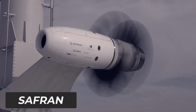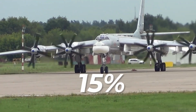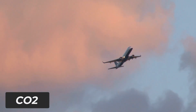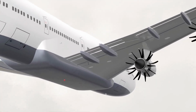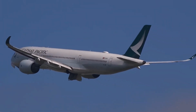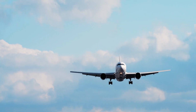Until Safran developed a counter-rotating open rotor CROR engine ground test that achieved roughly 15% fuel efficiency with lower CO2 emissions than some of today's most efficient engines, the commitment to making the machine safe for use in aircraft contributed to developing modern sensors and monitoring systems that can swiftly detect any threat before it becomes a flying risk, escape any chance of in-flight emergencies, and increase overall safety.